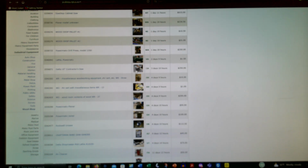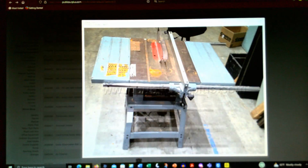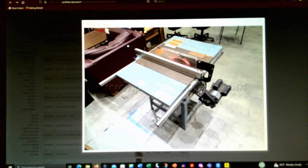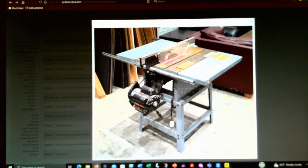The images you're seeing on this video are not very good, so I encourage you to visit the website yourself so you can see it with your own eyeballs and get a load of this old machinery they have for sale. Warnings for students to be safe using the machine. You can tell it's an old machine. There's rust on there, but there's 15 pictures to look at. You can see it's an old Delta contractor table saw, and you can see it has rust on there. It's been sitting around before they decided to sell.